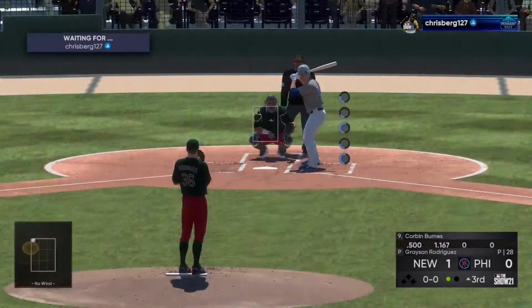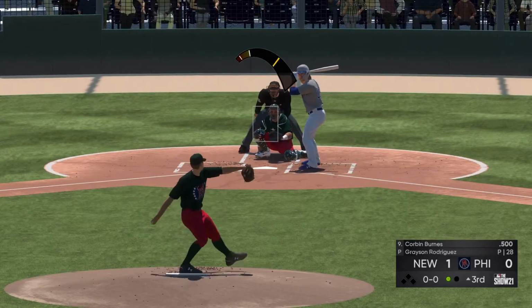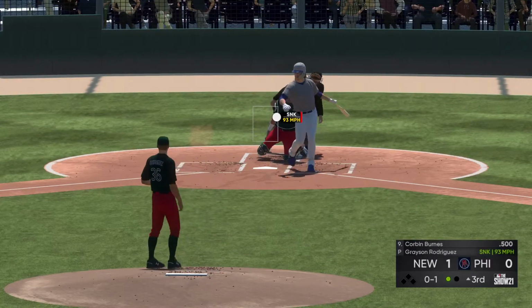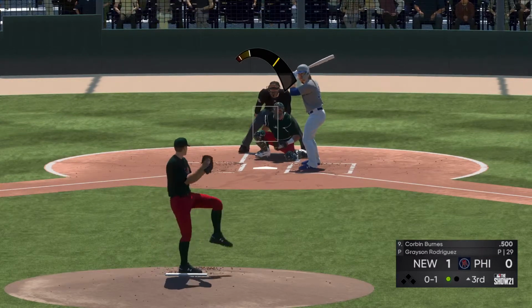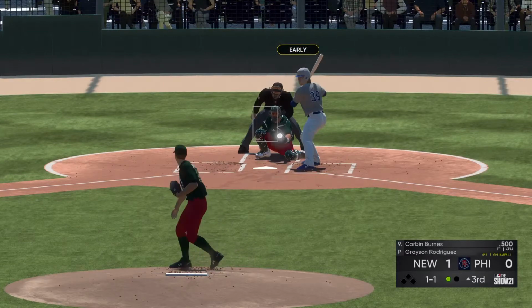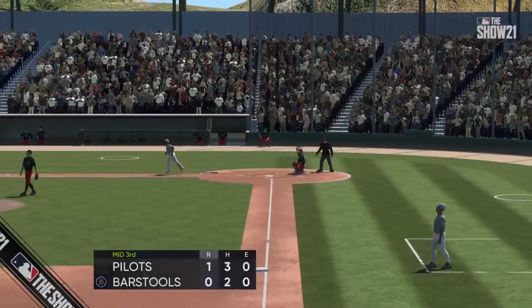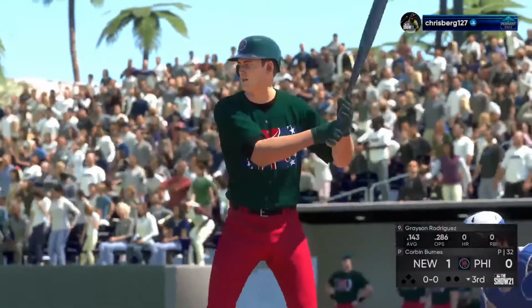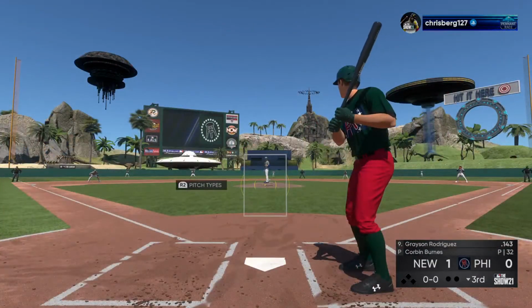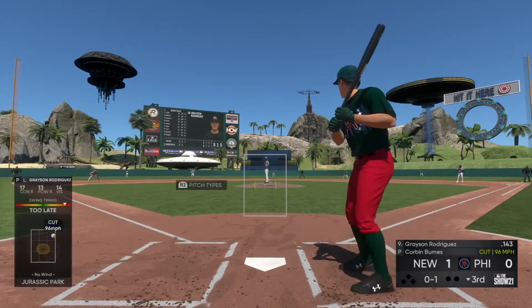Now at the plate is Corbin Burns. Here's the first pitch. 1 out, nobody on. 1-1. Bottom of the third now, and next will be the pitcher, Grayson Rodriguez. The pitcher. From the stretch. First pitch cutter that's by him for strike 1.